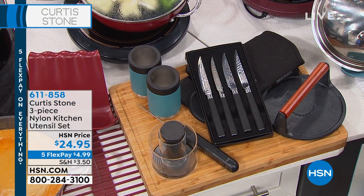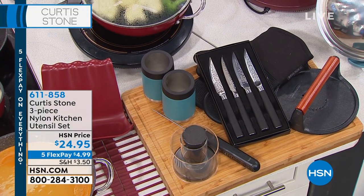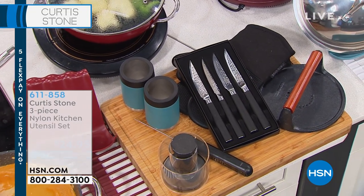So we've got great dads and grads gifts we wanted to let you know. 5 interest free credit card payments on all of those. That ends tonight at midnight. Right. So there's the knife set, the item number.